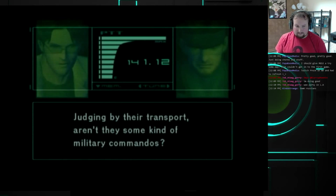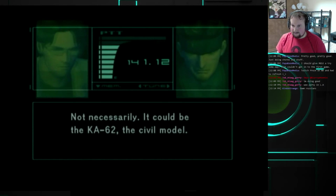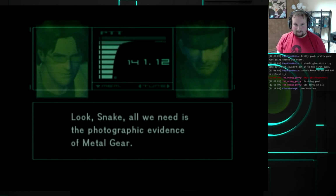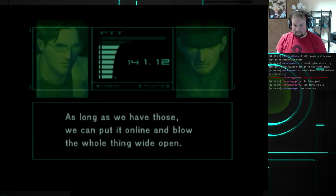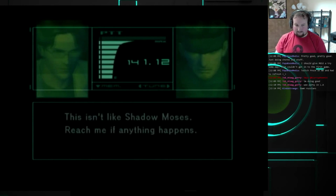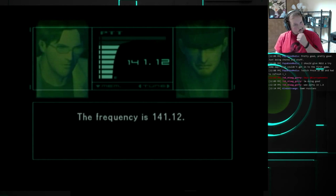We need to get a fix on who they are. Judging by their transport, aren't they some kind of military commandos? Not necessarily. It could be the KA-62, the civil model. Look, Snake, all we need is the photographic evidence of Metal Gear. As long as we have those, we can put it online and blow the whole thing wide open. So no pyrotechnics, okay? All right, I'll do my best. This isn't like Shadow Moses. Reach me if anything happens.